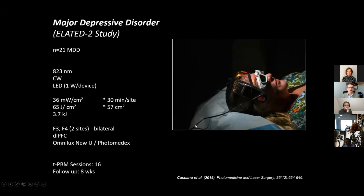I will say here that this was our first double-blind randomized controlled trial in depression. Just a few notes about how I'm presenting the parameters, because I will follow this structure also with other slides. Here I'm talking about the overall power per device. In some studies like this one, there are 2 devices. So keep in mind that when I refer to the irradiance, I will always refer in this slide to the average irradiance. Here, of course, that makes no difference.